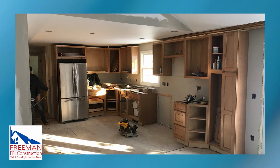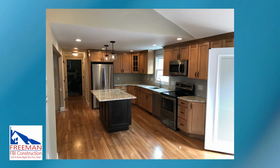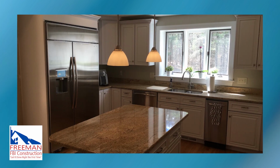Are we going to do a tile backsplash? Are we going to go granite, quartz? We're not really doing Formica anymore. Some people do, but most likely we're going to go granite, quartz. Are we going to go with a painted cabinet, or are we going to go old traditional and go with oak or maple or walnut or any of those other cabinet choices that you want? Awesome. What kind of flooring do you have? Touches everything.